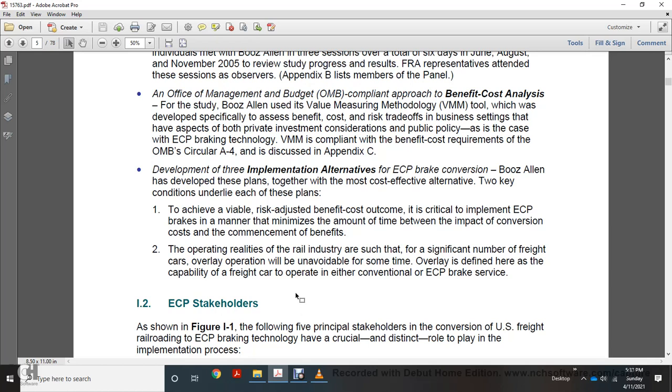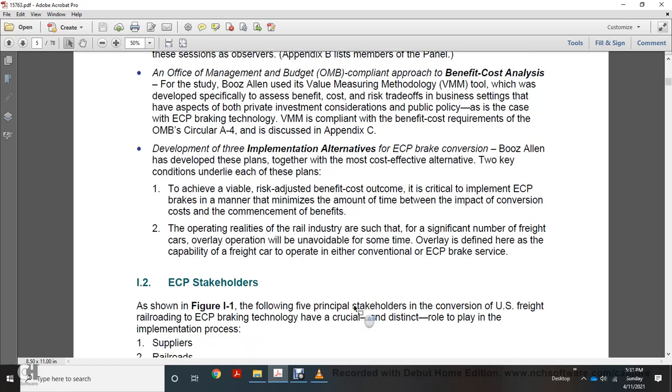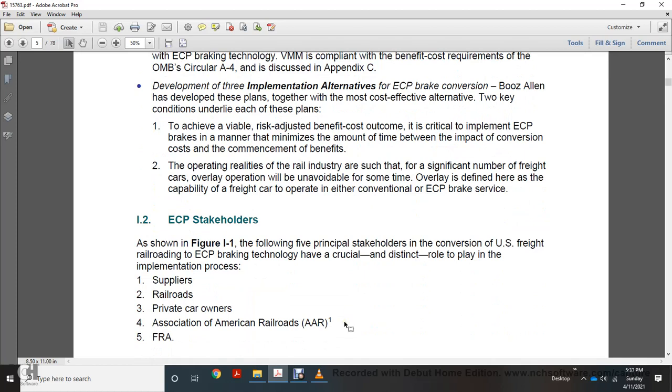It is critical that the implementation of electronically controlled pneumatic brakes be done in a manner that minimizes the amount of time between the impact of the conversion cost and the commercial benefits. The operating reality of the rail industry is such that significant numbers of freight cars will be unavailable for some time. Overlay is defined here as the capacity of the freight car to operate in conventional or electronically controlled pneumatic brake service. The stakeholders are shown in Figure 1.